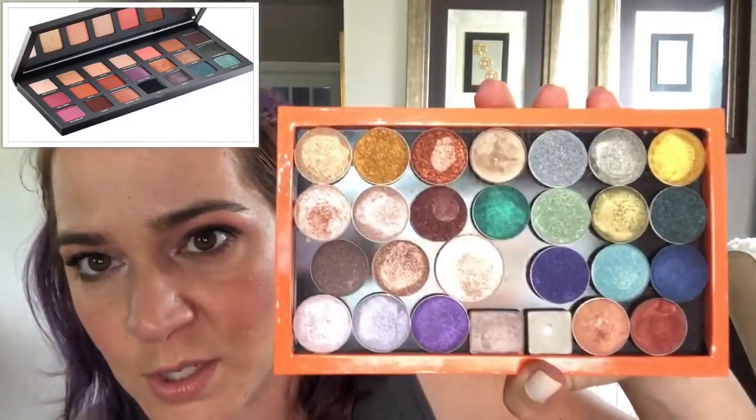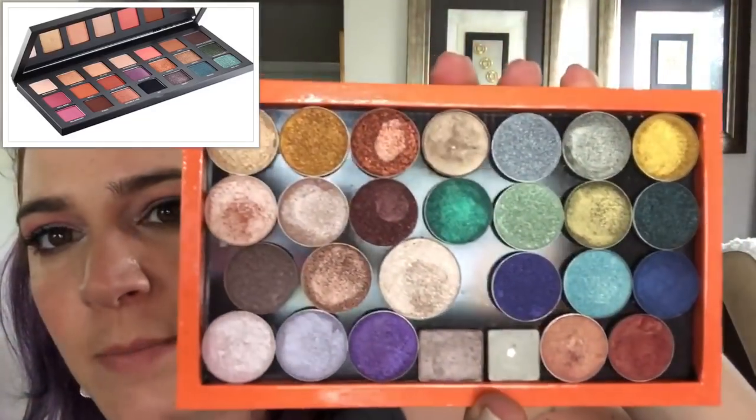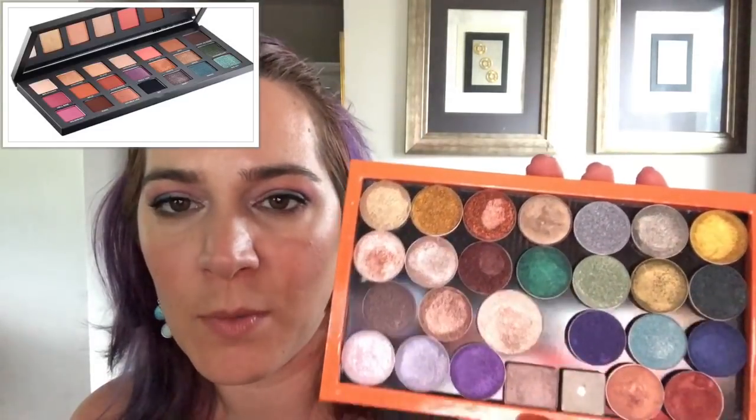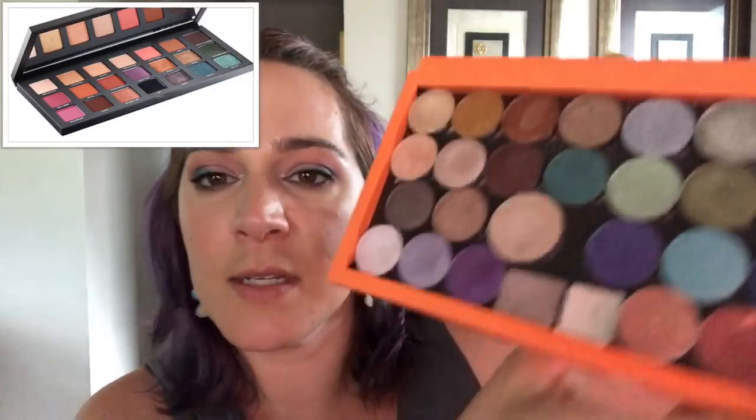So many of these colors are very close to the colors of the Born to Run palette. These are mostly Makeup Geek foiled eyeshadows that I bought in a bundle. And then there's some random shades, like that's MAC Coppering. These I depotted from an old palette, and I think I have some like Luxie Beauty colors in here and some stuff like that. But basically, I see a lot of warm with some blue, some green, and some purple right there. So before I go and buy another palette, I should consider enjoying these amazing quality single shadows that are just sitting in my stash.